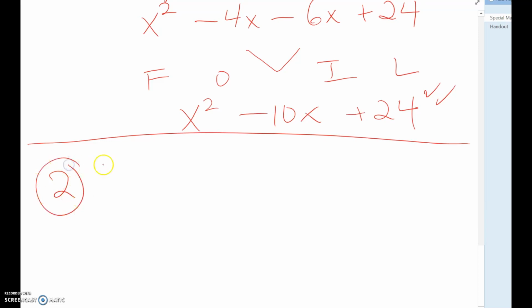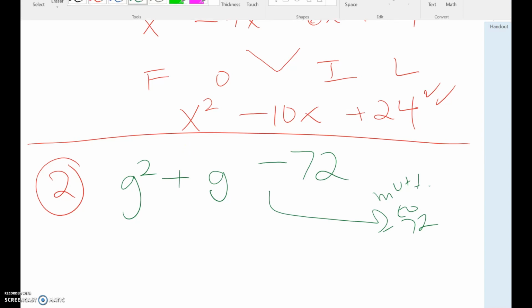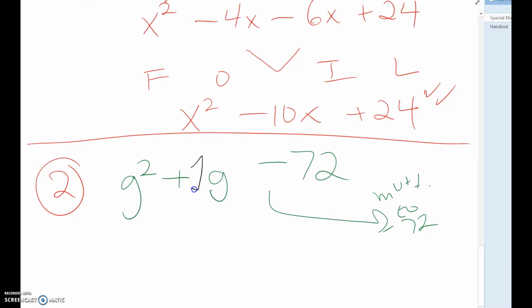So now let's imagine we have, why can't I change the color? g squared plus g minus 72. Now, these multiply to negative 72, so it has to be one plus and one minus. Okay? Now, what's the coefficient on that g? That middle term there. It's a 1.